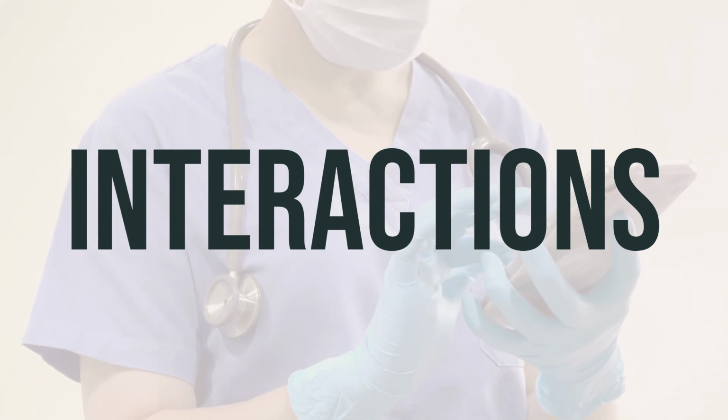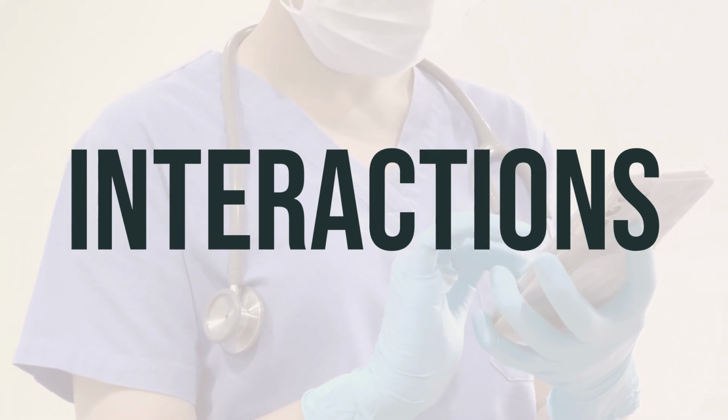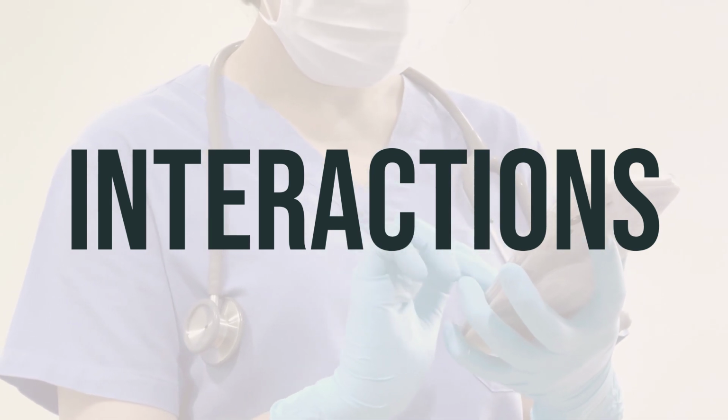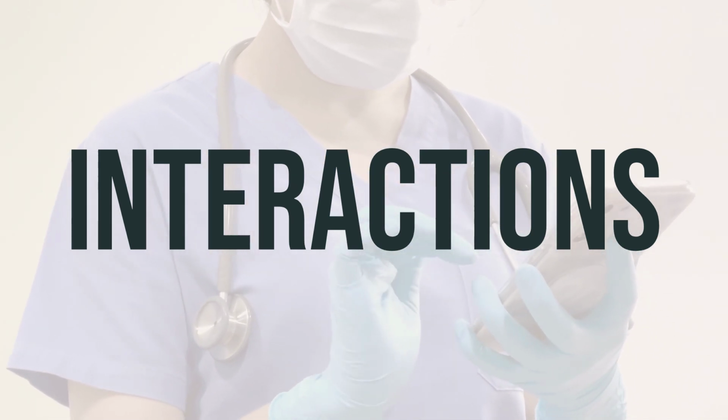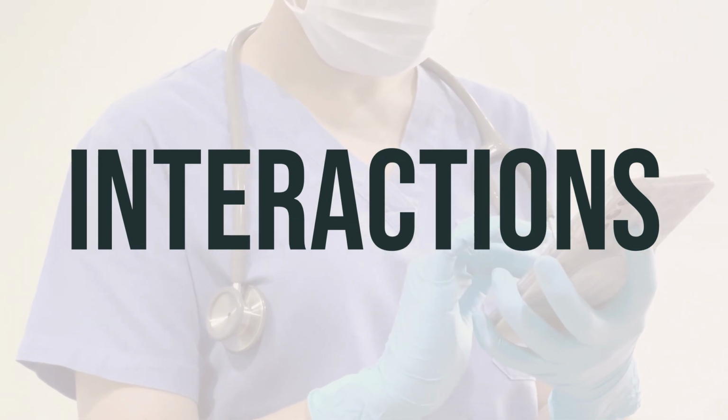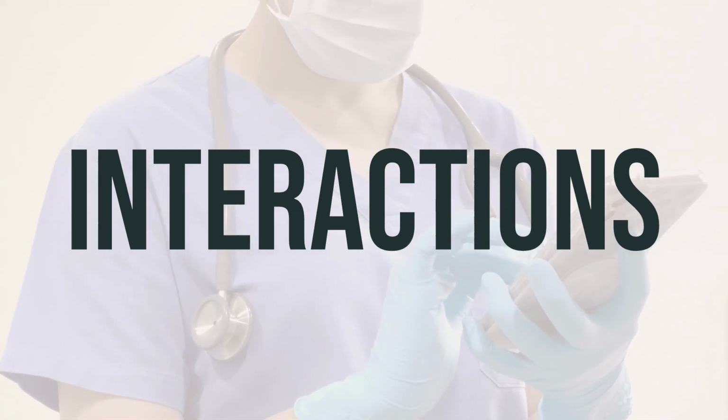Check the labels on all your prescription and non-prescription/herbal products, such as antacids and vitamins, because they may contain calcium. Ask your pharmacist about using those products safely. Remember to always consult your doctor before starting, stopping, or changing the dosage of any medicines.